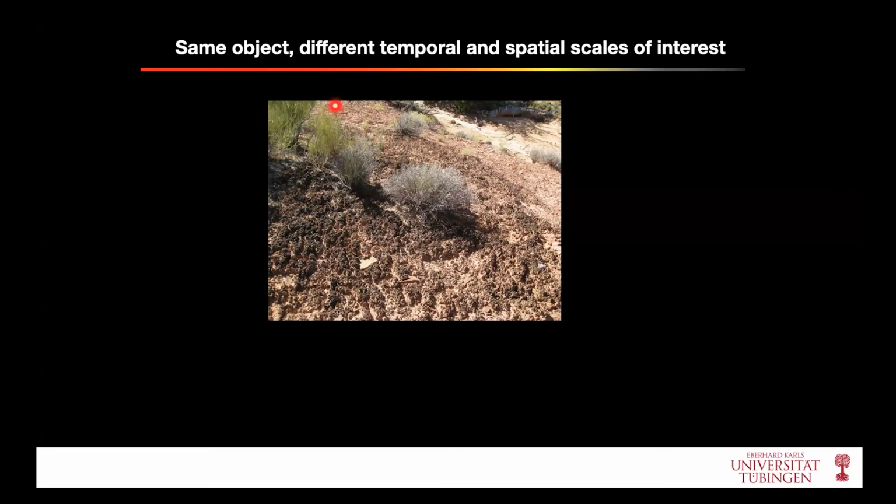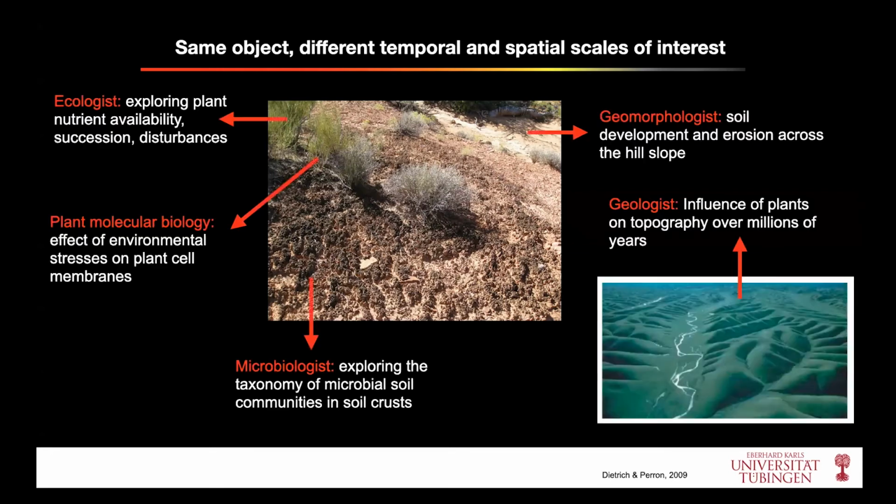And then of course we have a hill slope here with loose sediment on it. So how would this get picked apart? Well, what's typically going on right now in all these different disciplines I mentioned is that an ecologist would be studying this hill slope, looking at plant nutrient availability, succession of ecosystems or disturbances that might be occurring due to fire or drought, things like that.